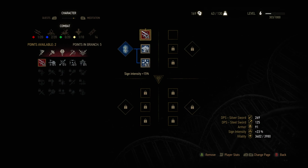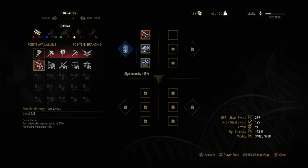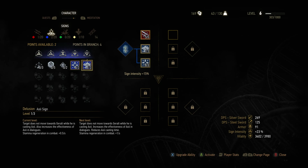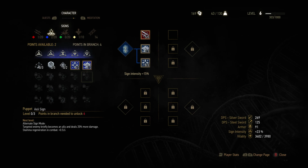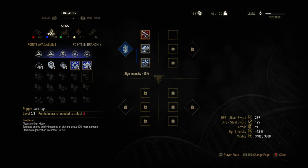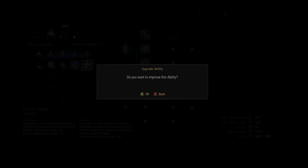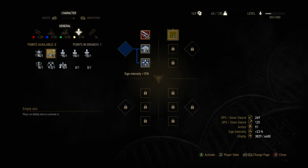So let's also take a quick look at all of this. You can see we got another space opened up over here. Level 9 is when the next mutagen slot opens up. So we need to get this because we need to be able to turn enemies into allies. That's for an achievement. So we maxed that out. We do also have this that we can put in over here now.